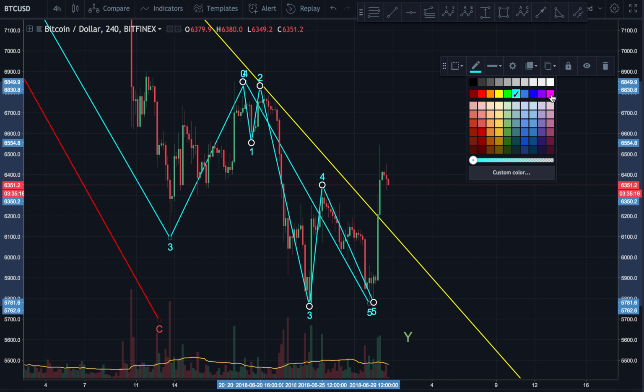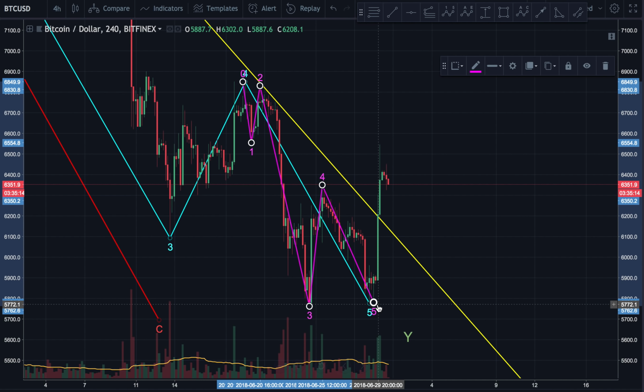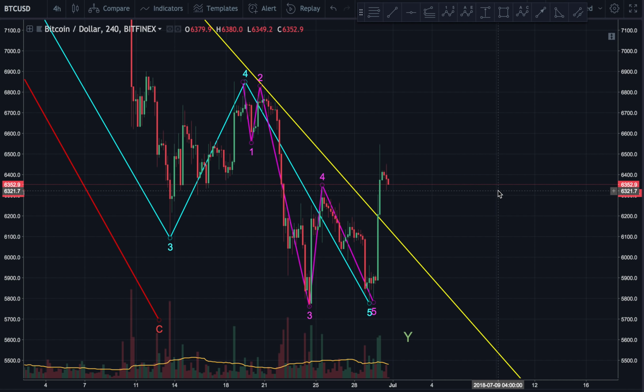And before you guys start freaking out on me and start making your point again as to why wave 3 is higher than wave 5, and how can that possibly be? Well, that can possibly be because this is just a truncated 5th subwave within wave 5. And that is absolutely 100% technical. In fact, if you go back, that's happened many times with Bitcoin in the past.